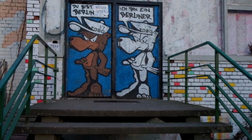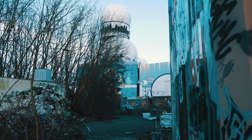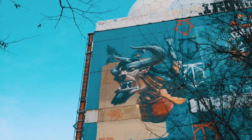What I was trying to say is that this property is now controlled and it costs you €8 to get in, and I guess that money goes into the maintenance of the property. And part of that as well is they brought in some artists who have painted numerous murals, so it was nice walking around and having a look at that as well.